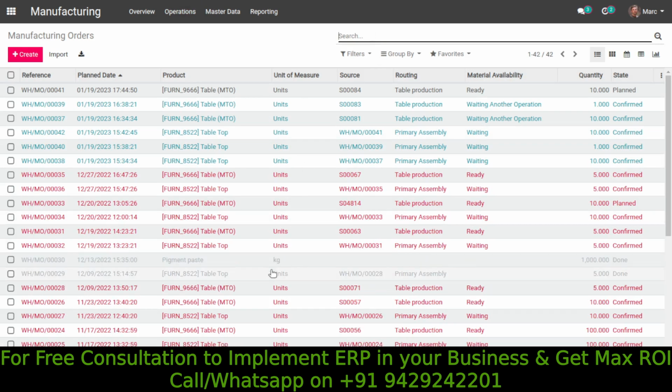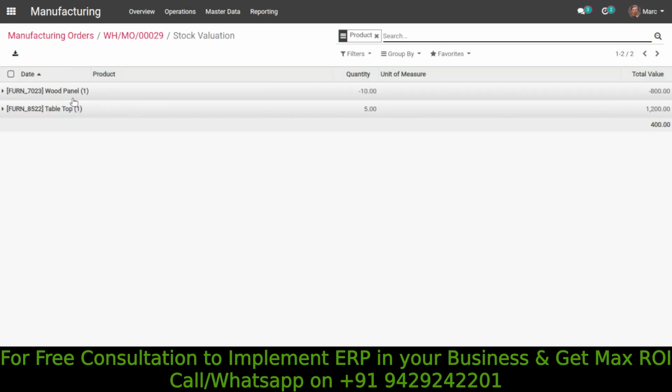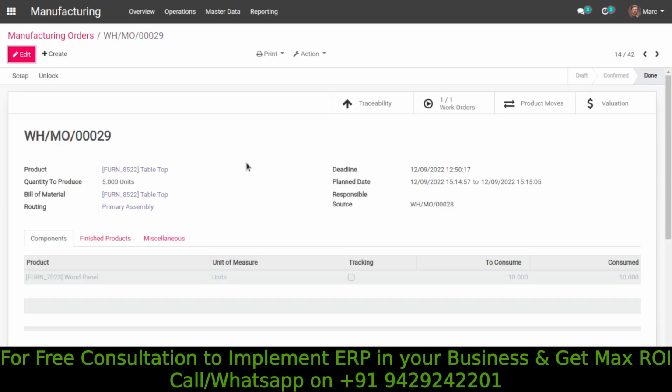Let me show you. This is one of my orders which I have already finished. So if you see the valuation, you can see I have used this particular product in 10 quantity and its valuation was 800, and against that I have produced this particular product in 5 quantity and its valuation is 1200. So my total profit is 400 in this particular order on production of these 5 tabletops, right? So likewise you can track the production cost of each and every product, and if you see anything has increased, you can take control, you can do the R&D, and you can try to reduce it as low as possible for the future products.